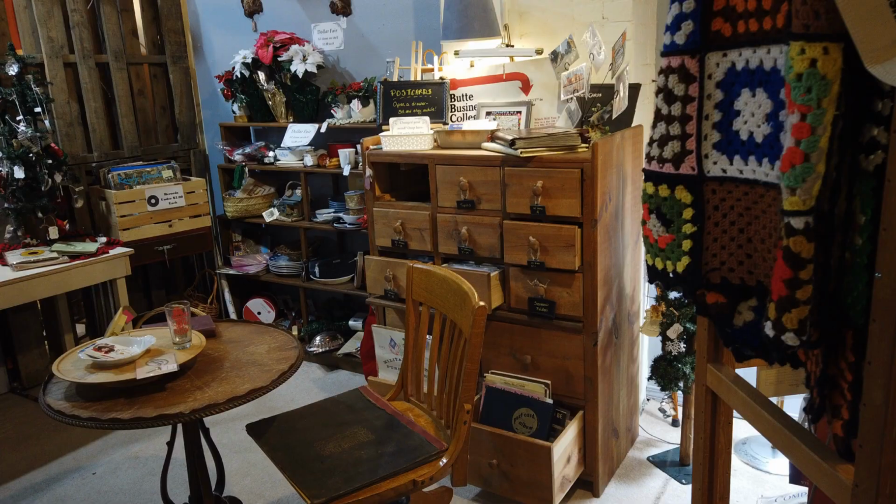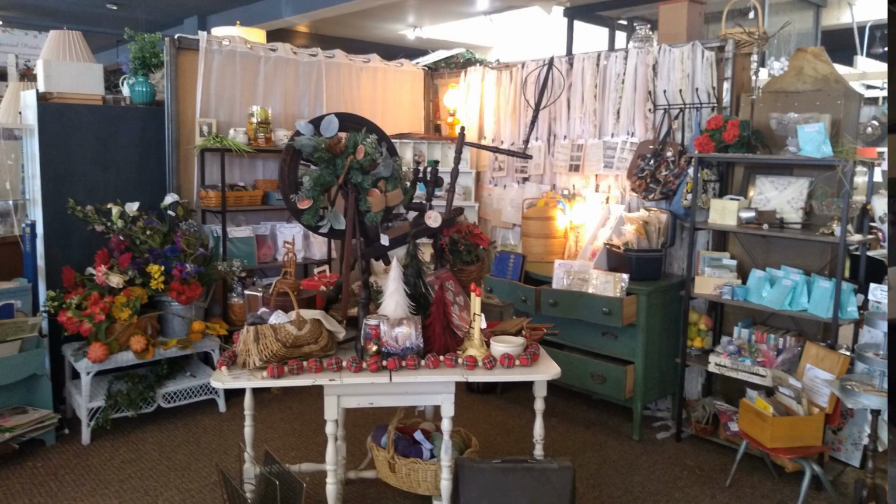downtown Billings at Marketplace 3301. I have two booths on the main floor, and we're going to go through my 3-page report here. It may look good, but it's not as good as last month, and we'll go over that.